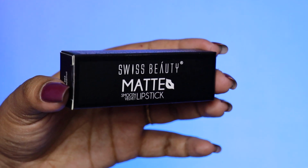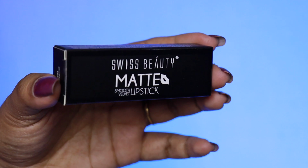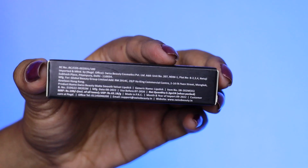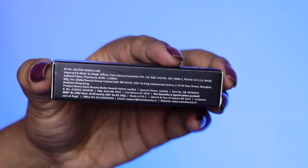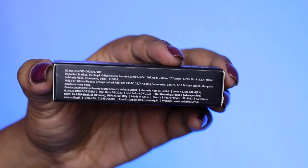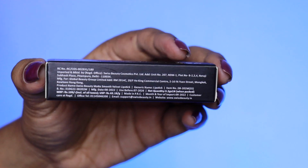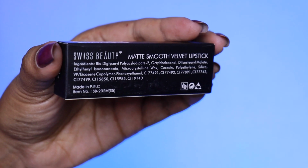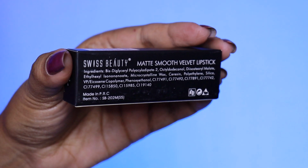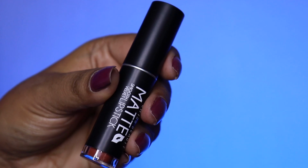Let me show you the packaging of this product. It comes in a black velvet box, outlined with a little bit of glossy packaging, which says Swiss Beauty Matte Smooth Velvet Lipstick, and they have the importing details, the marketing details and manufacturing details, the price, used by, and month and year of import and all of these things. Along with that, they have the ingredient list mentioned on the packaging itself, and one more barcode here.